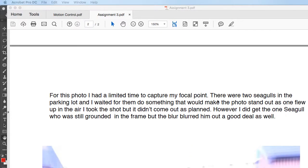And then your second image here, definitely a nice blur. We can see that horizontal blur going on here. It looks like your camera's kind of panning to the right. I can live with that. The thing is, it is a little bit overexposed.